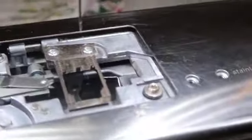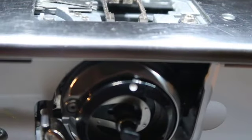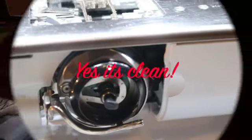And they will affect the ability of your machine to switch from one function to the next if you don't clean your machine out thoroughly. And I'm pretty convinced I now have a clean machine. So I'm going to thread it up again and finish sewing this flag.